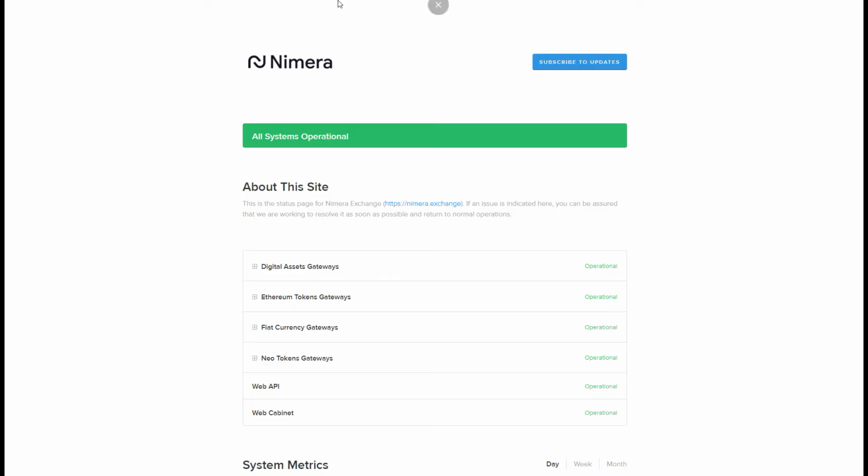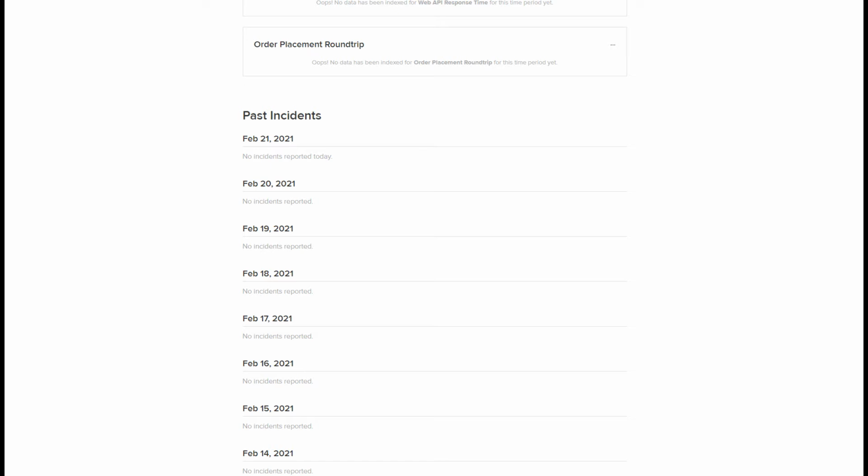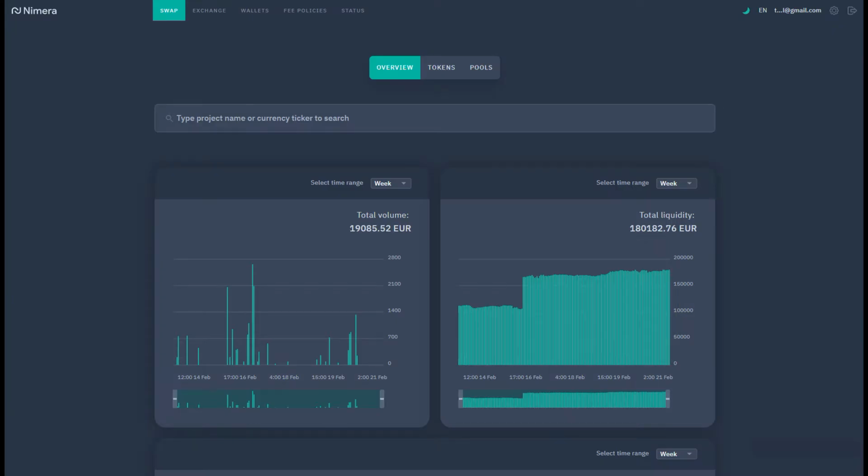Now starting out with the Nimera ecosystem health check, we can see all systems are operational. And even better yet, we had no past incidents throughout the week. For exchange news this week, we will start out looking at the swap. We had excellent volume across the last 7 days at 19,000 euros. So this is increasing steadily. Now, of course, that is on all pairs, and you will see now where it's going to be specifically.